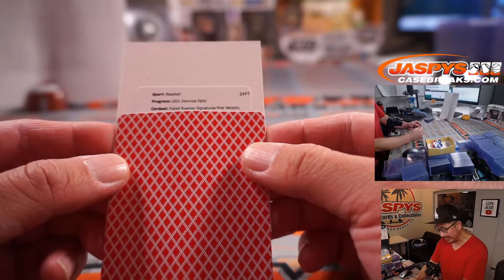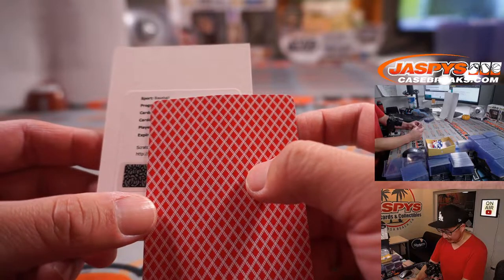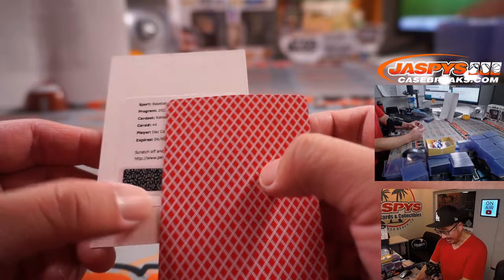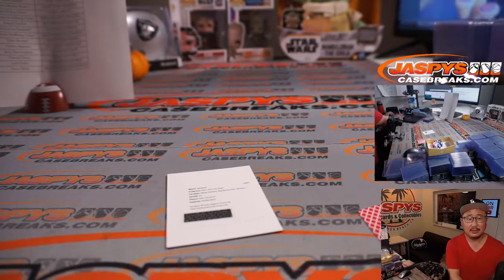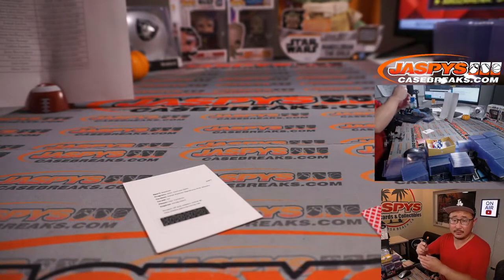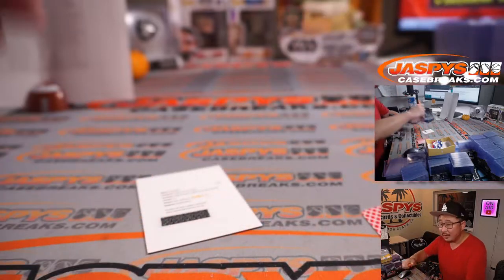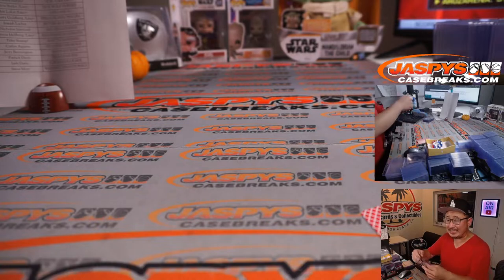Rated rookie signatures, Pink Velocity. Good luck, everybody. It's going to be Daz Cameron. I think Daz Cameron is a Tiger. He is a Tiger. So that goes to TJ and the Tigers. I think TJ got the first autograph. And then gets the last autograph. Thanks, TJ, for getting the Tigers straight up.